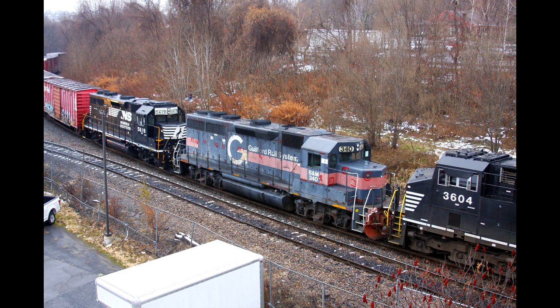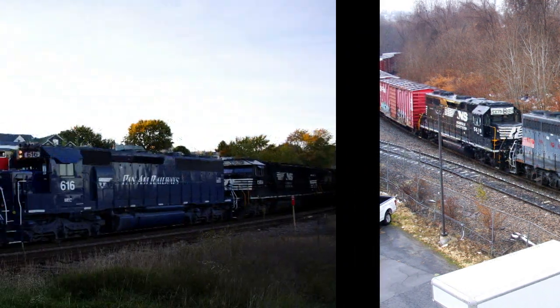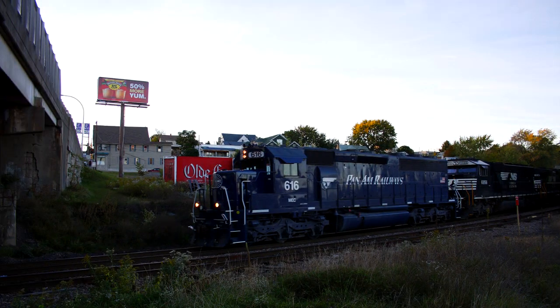Guilford Transportation Industries became Pan Am Railways, and blue Pan Am locomotives were common on this train and its sister train, the 11R/11Z, from the time that NS took over the line in 2015 to about mid to late 2016. After that, Pan Am locomotives became sporadic and rare, but did show up occasionally, even on the 36T, 37T, Allentown, and Buffalo-bound trains.